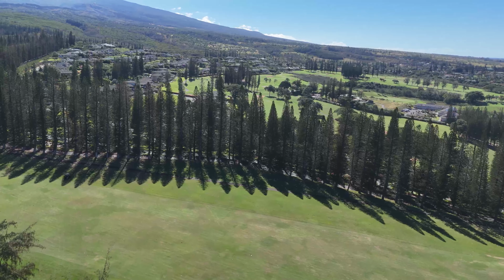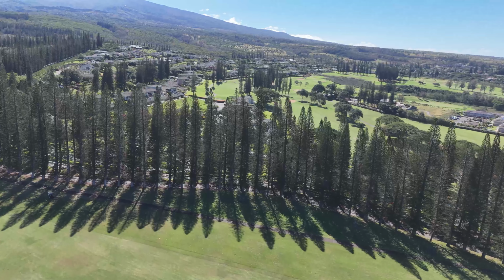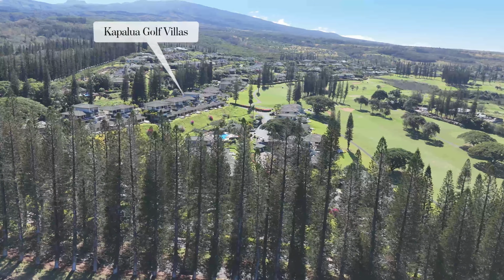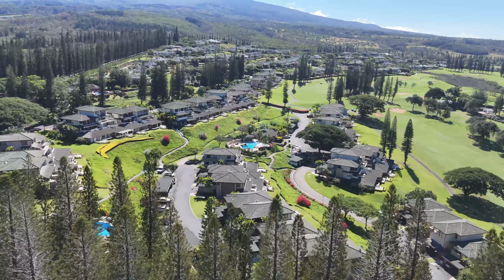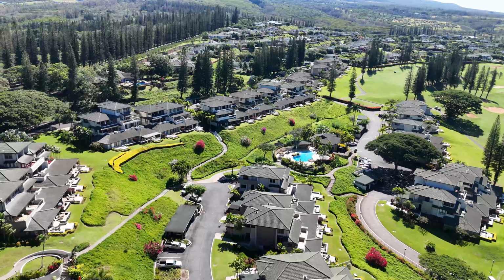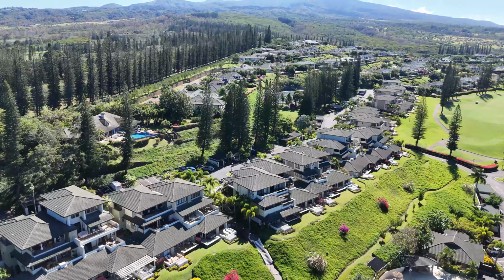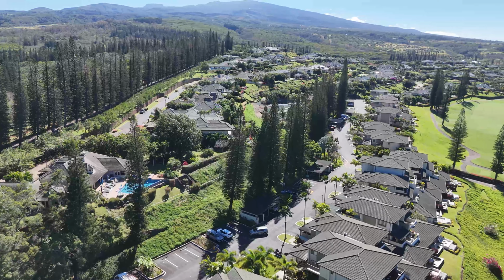Straight ahead, on the other side of the long row of Cook pine trees, is the next property that I'd like to show you. These are the Kapalua Golf Villas. This is a community of 186 units spread over 16 acres. Just like the Bay Villas and the Ridge Villas below it, the Golf Villas does currently allow short-term rentals. But it is in apartment zoning, so that might change. That being said, because of this uncertainty, there are some great deals on these properties right now, with the most affordable unit being offered at less than $900,000.